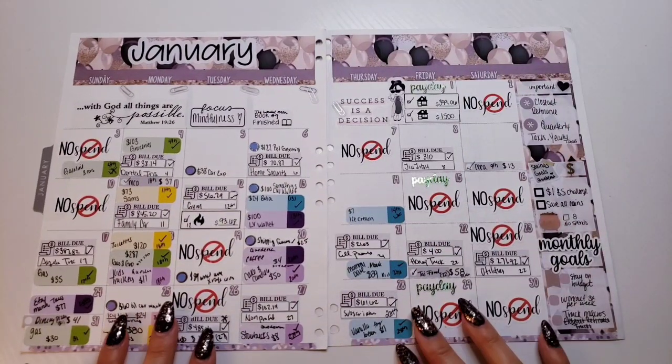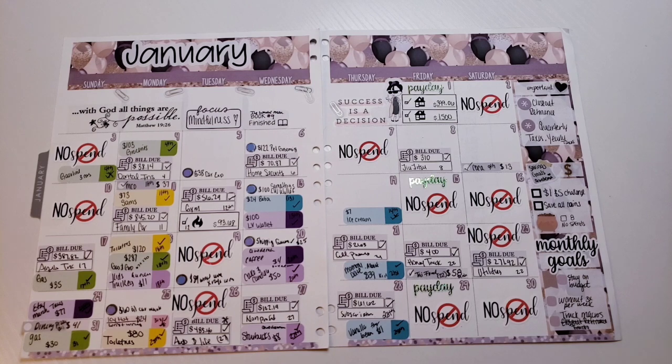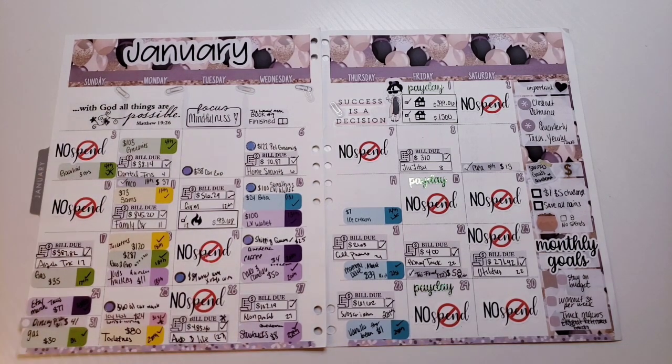Now it is time for us to face reality of what we look like as far as our goals and achievements that we set out for ourselves in January. So this looks like a crazy mess. One of you guys reminded me that the 19th needed to be a no spend. And then I had Liam, and then I think it was Rachel, remind me that the 3rd was a no spend. I went ahead and did that. And thank you guys so much.